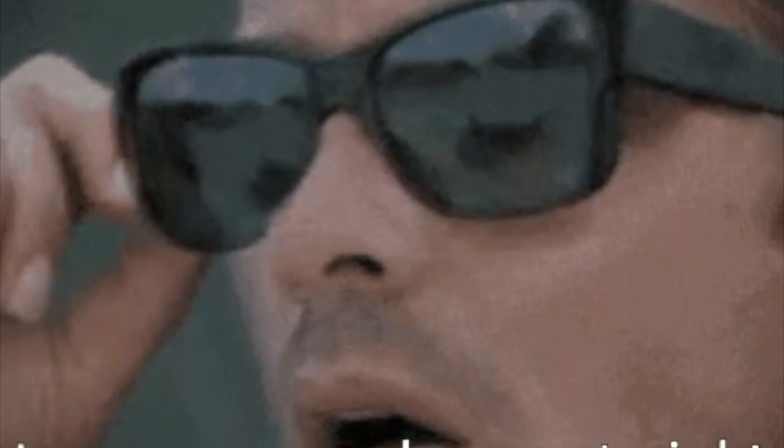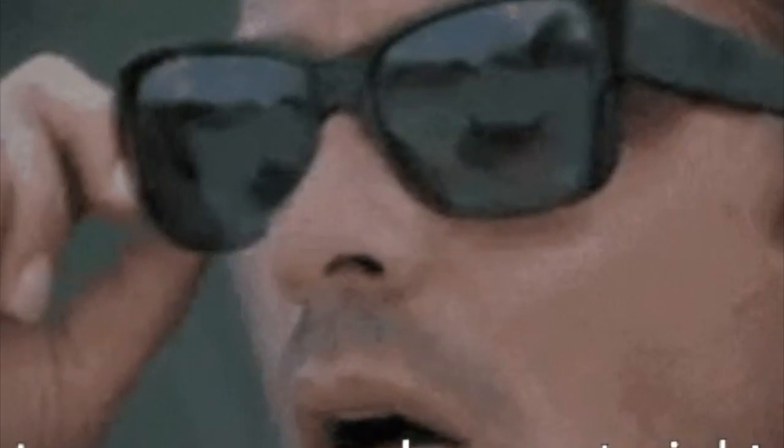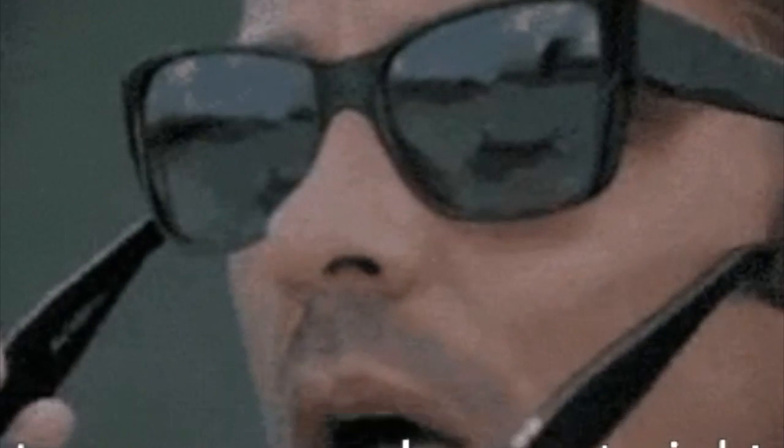I saved my favorite one until last. This is blue blocker sunglasses. So they actually did a study and looked at people wearing amber lens sunglasses 3 hours prior to going to bed. And what they found was pretty amazing.